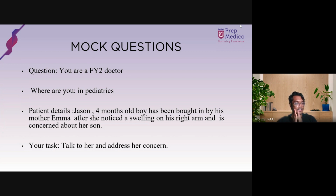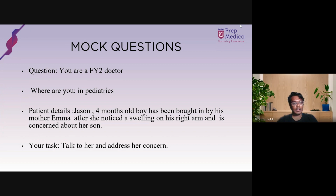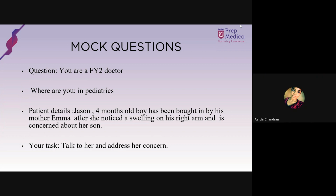So do you guys have any doubts? Yes, Aarti. When we open up to the mother that we are going to involve the social services, should we say, I'm really sorry, but I am bound to do this just for the safety of the child? Should we start it like that, or can we have any other ways of opening it up to her?